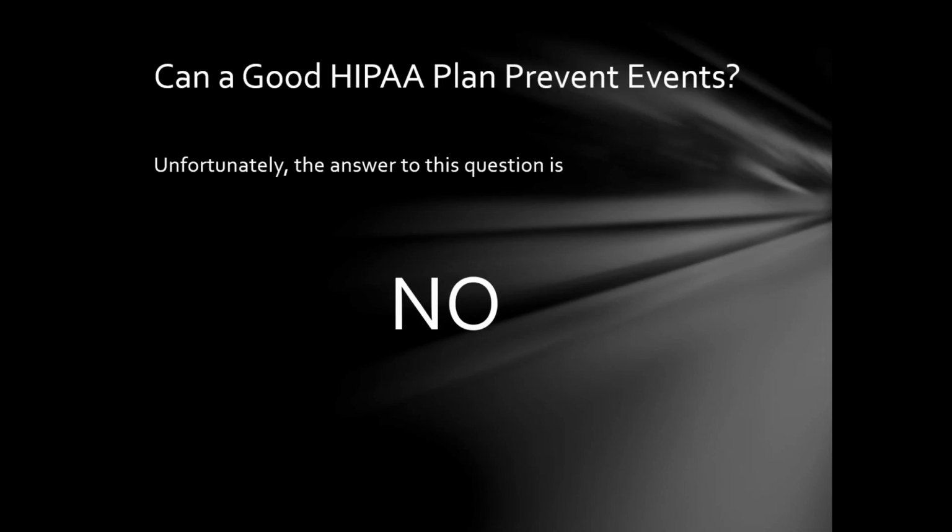So can a good HIPAA plan prevent events? No, it cannot. It can only help you to minimize your risk of potential fines. When I say minimize the risk of potential fines, if it takes you more than 30 days to address a breach, you could potentially be fined. If it takes you 330 days, the chance of a fine is much higher, and the amount of the fine will be much higher than if it takes you 31 days. So even if it takes you over 30 days, you still want to do this as quickly as possible to minimize any potential fines. Next slide, please.